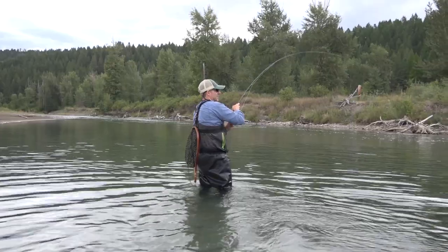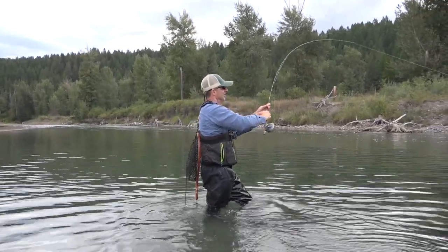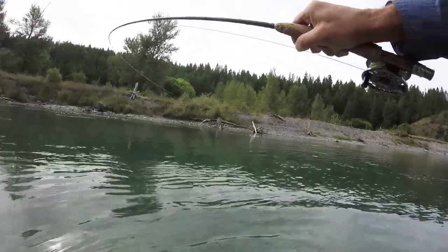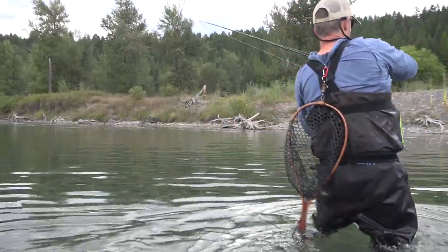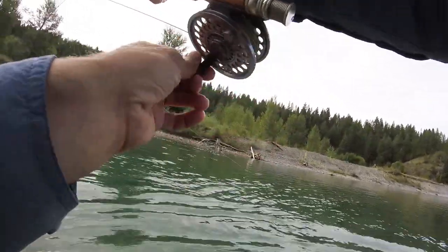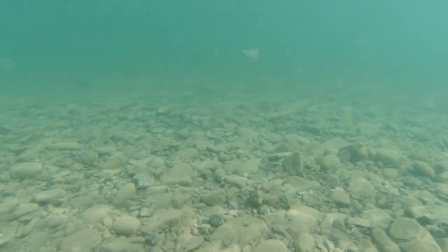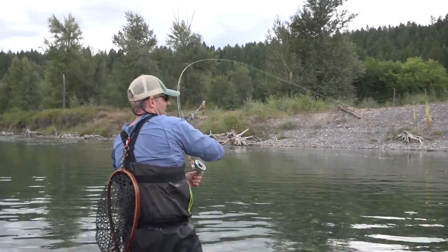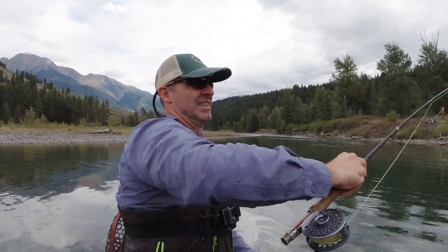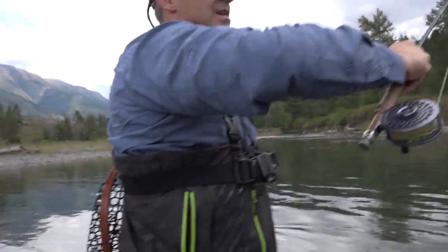Man, I saw that thing coming up about a couple feet. Yeah, I saw you looking up. I was trying to be as patient as I could be for a change, and it paid off. And I'm telling you, I think it's an all right fish. I mean, maybe in the 12-14 range. Nice. That's fighting well. Yeah, for sure. Boy, it is fighting well.